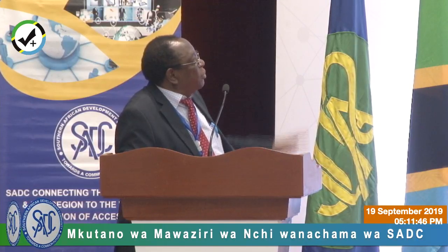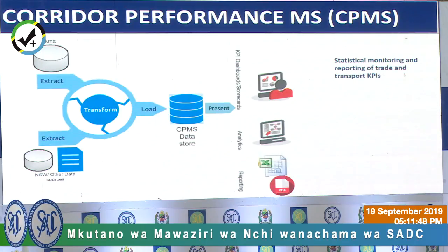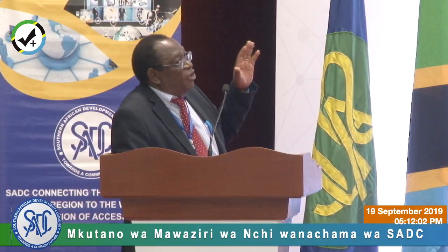Now, one component which comes in when you join all those systems, then you actually will be able to monitor on a real-time basis, very close to real-time basis, is the corridor performance monitoring system. We should pick one from the documentation flow, which is national single windows, and the two from the real-time management and tracking system. You process that information, then you can produce a lot of almost daily reports on how the corridor is performing.